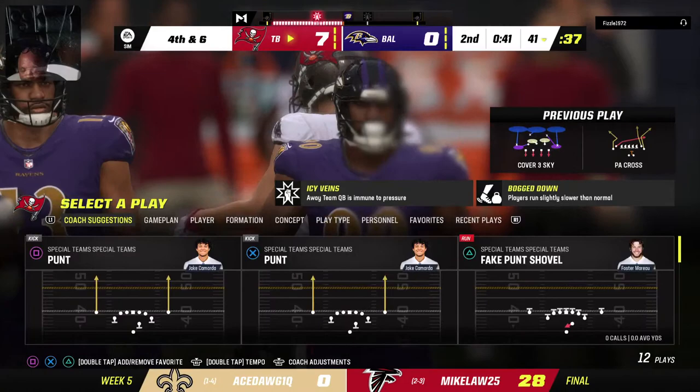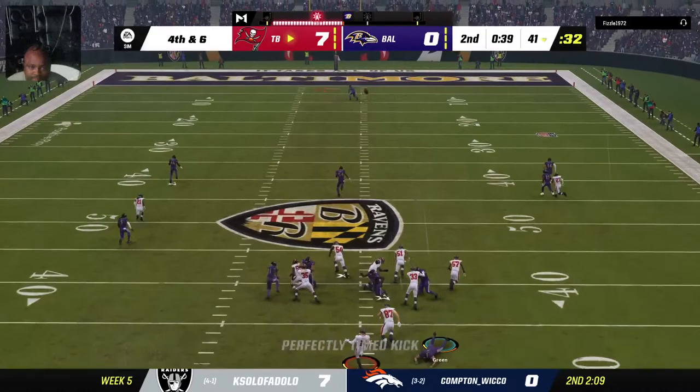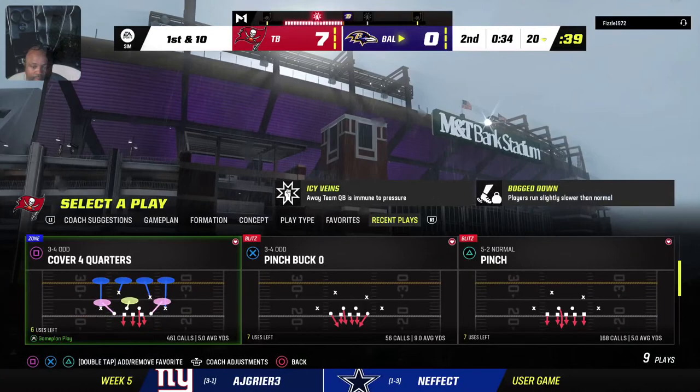Now, meanwhile, a pass that should have been intercepted, but it winds up falling incomplete. Fourth down, so Jake Camarda is out there. And that one hits a little too close to the goal line, and it continues into the end zone for a touchback.